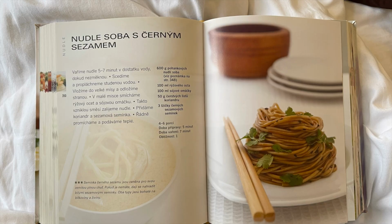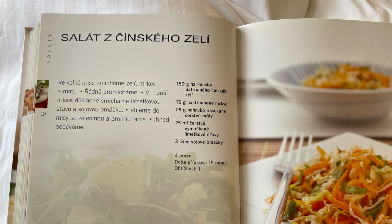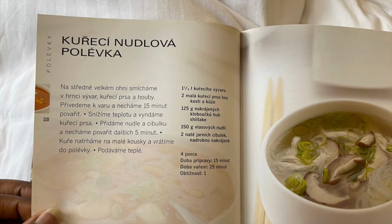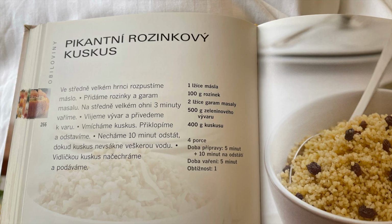If you know me, you know that I love food and I love cooking, and interestingly enough, this cookbook was in our bedroom in Czech Republic, so talk about coincidence, or maybe not. But anyway, I decided to try a few of these dishes and I will be showing you how to do them.